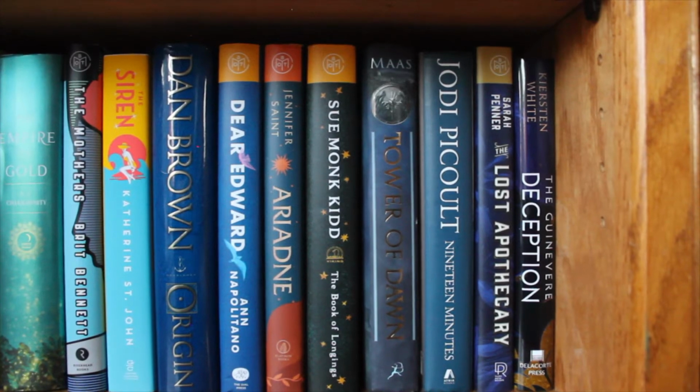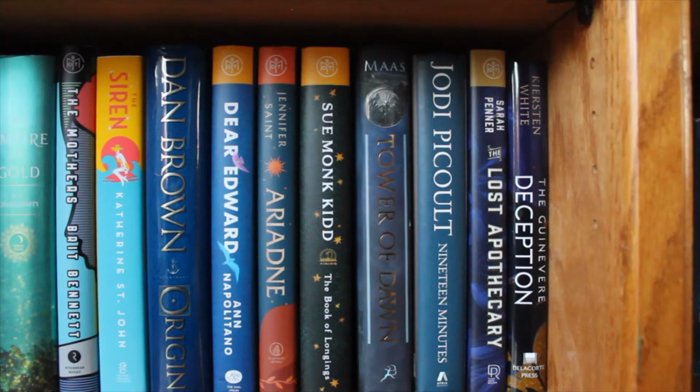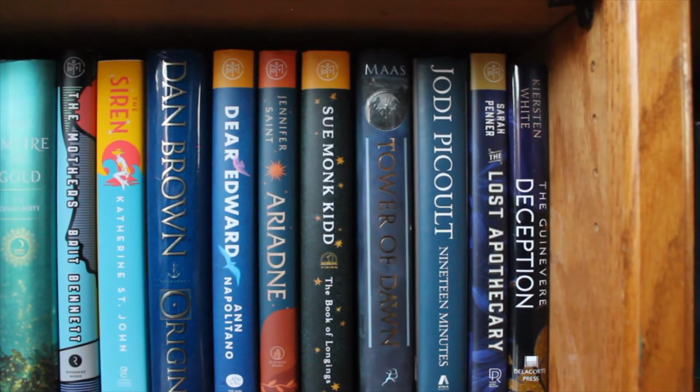My mom read this and loved it. I just haven't had time to get to it. And then Tower of Dawn. Tower of Dawn is my favorite book in the Throne of Glass series.